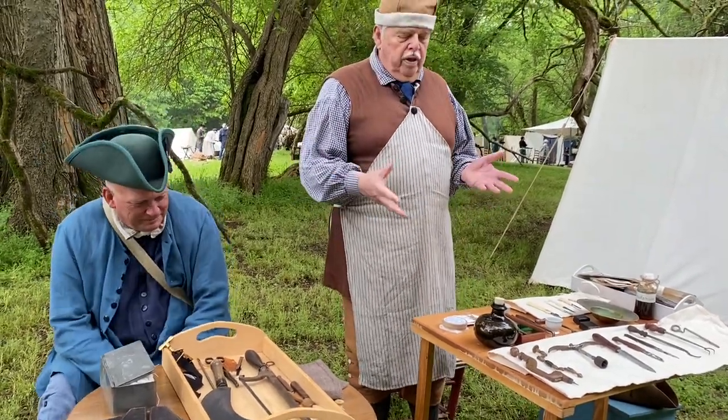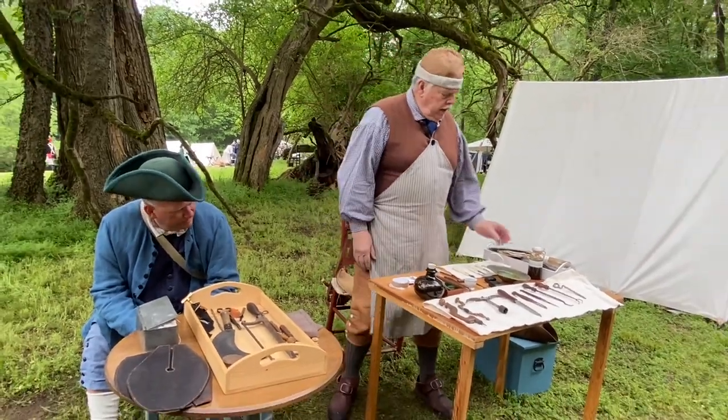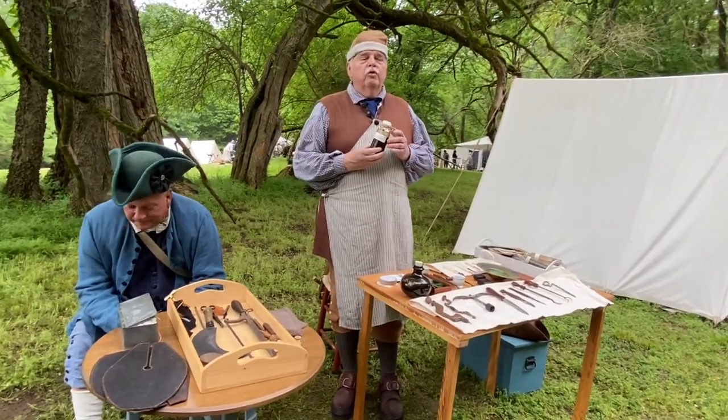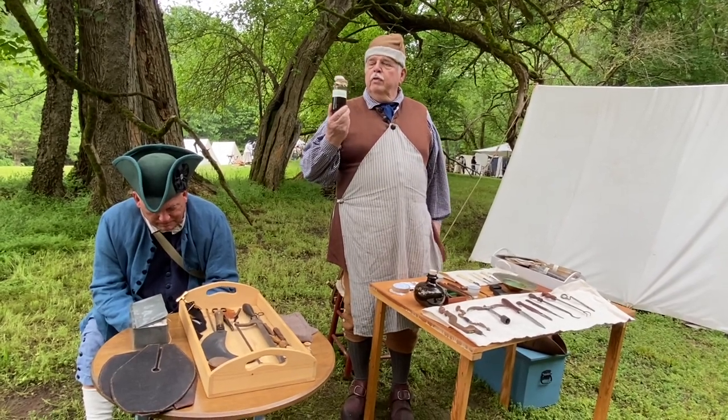But of course, we're looking at painful procedures, any of these things are. Oh, yeah. People most oftentimes ask what they used for pain. Was there anything to give you for pain? And there was. The best thing to give you was called laudanum.